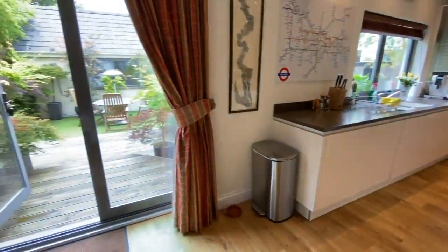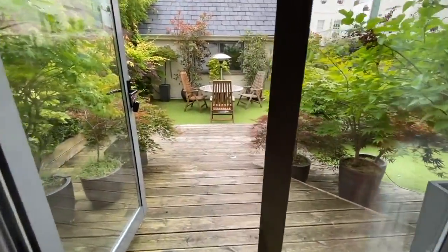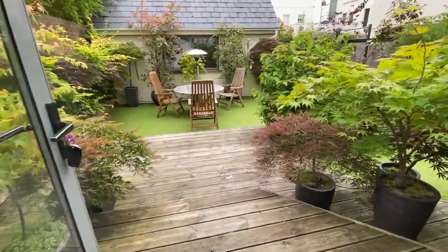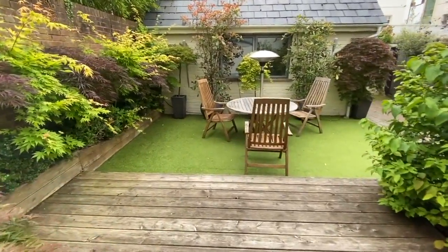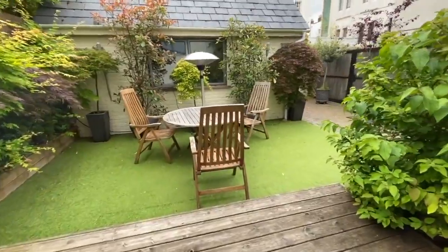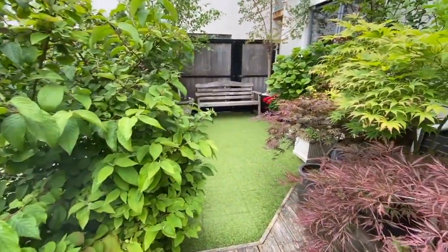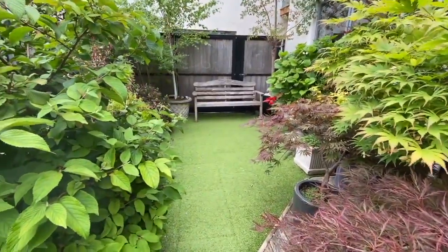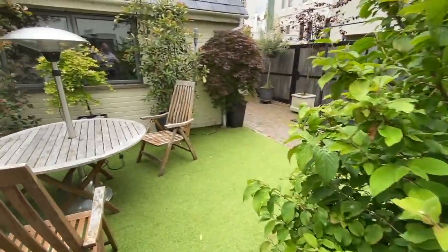So then we go out into the garden. I've done a separate video on this, but this is taken, I think, in about July, and it's still looking like a little oasis. All the aces are up. We painted the garage, we put the AstroTurf down. There's a little room in there. I think you're going to see that "is great" is written on the back wall. Very nice indeed. So you're making use of every space.